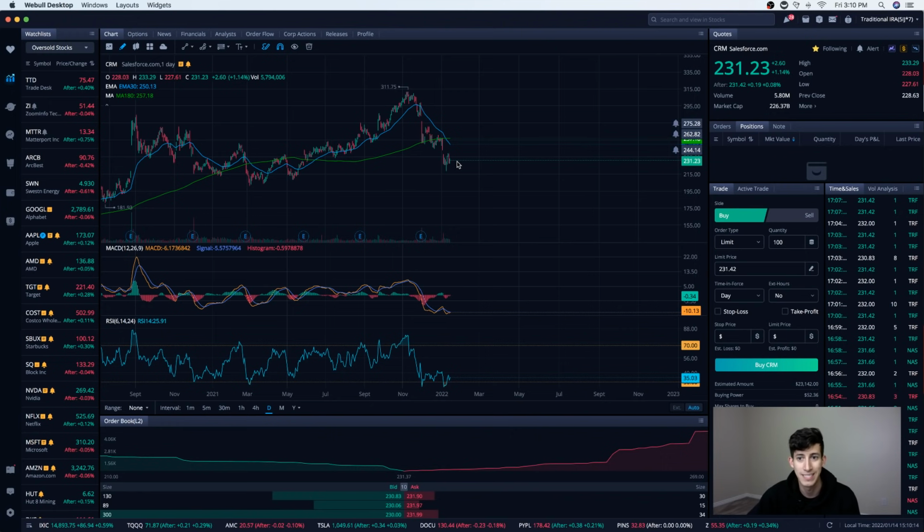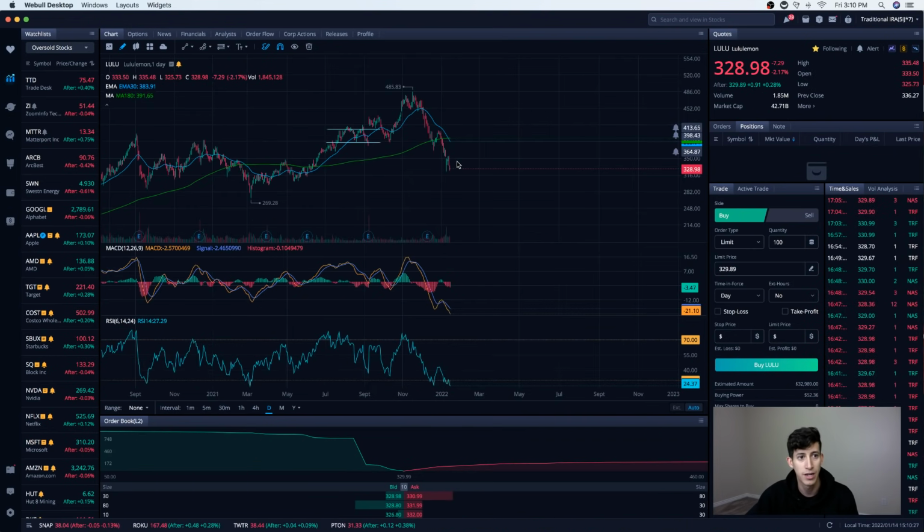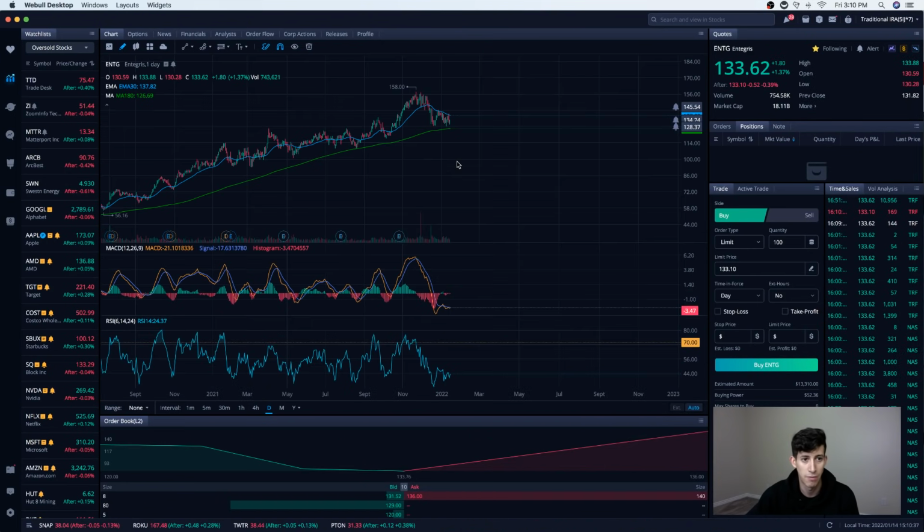The next one is going to be CRM, which is Salesforce, very oversold, previous highs 311, current price 231. Again, no confirmation of a reversal. We got Plug, very oversold, but no indication of a recovery. We got Lulu, which was a very, very bullish stock. 485, right now it's trading at 328. It's time to wait for that confirmation, but again, based off previous highs, I thought it'd be something worth talking about.